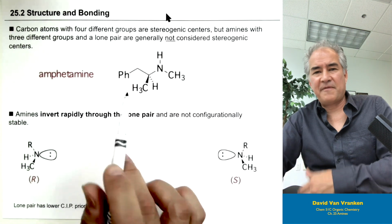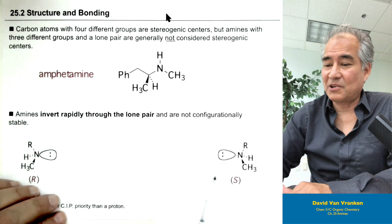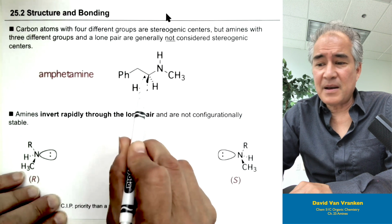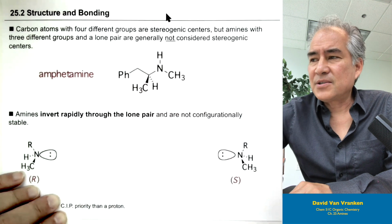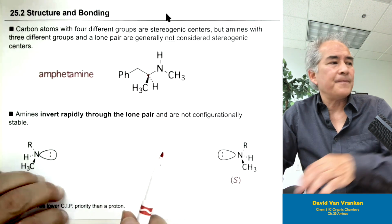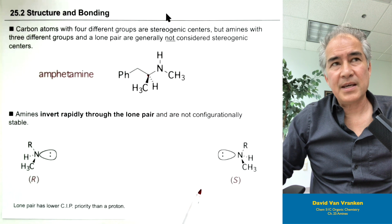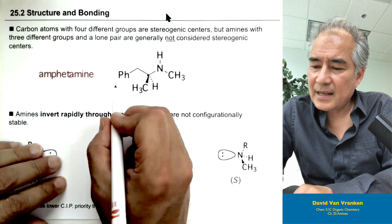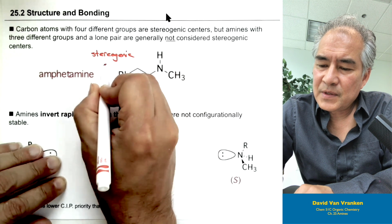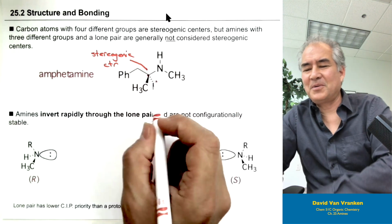Here's a common molecule, amphetamine, also sold as Adderall for ADD, or taken recreationally. And you notice here in this molecule amphetamine, I've got a stereogenic center. I've got an sp3 hybridized carbon atom. Let me go ahead and draw a dot there. That's a stereogenic center. And that stereogenic center can have an R or S configuration associated with it. So let me go ahead and just highlight the fact that that's a stereogenic center. I'll write that down here. Stereogenic center, that little thing right there. I don't want to put an arrow there, but you get the idea.